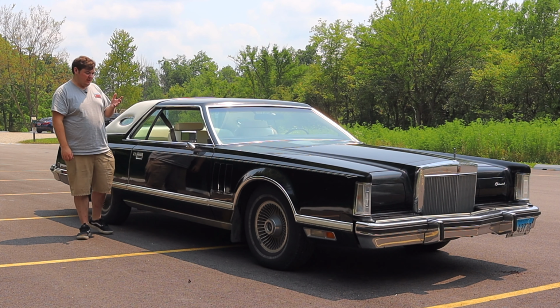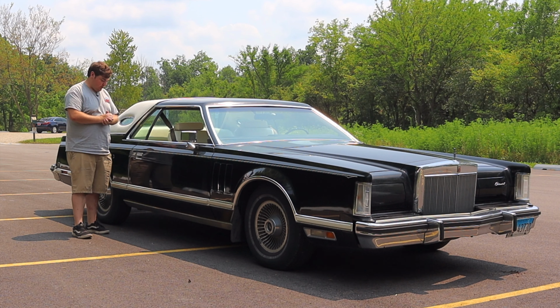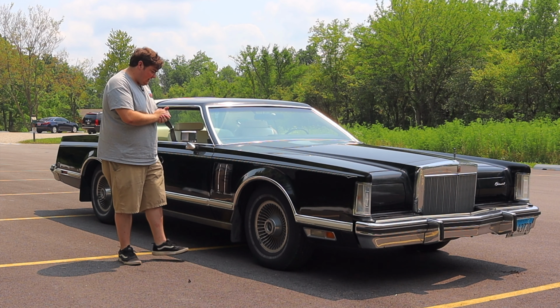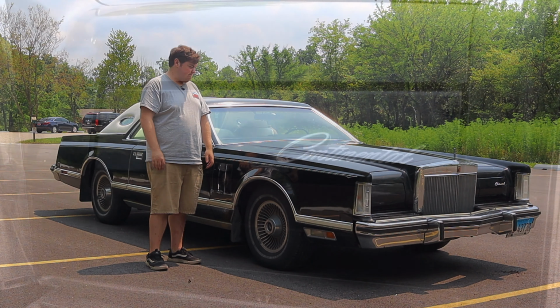What happened in those 20 years? Why aren't American cars built like this anymore? I don't know, and it's sad that they're not. I wasn't alive in 1979, but I certainly wish I was.